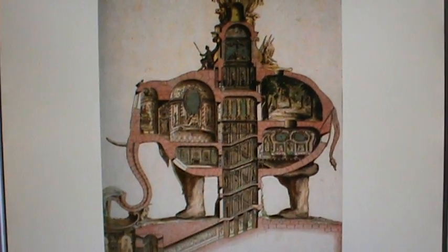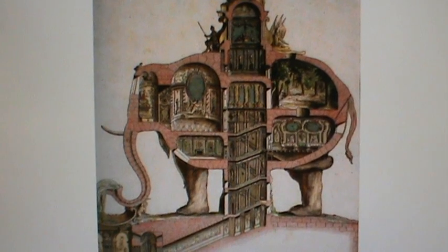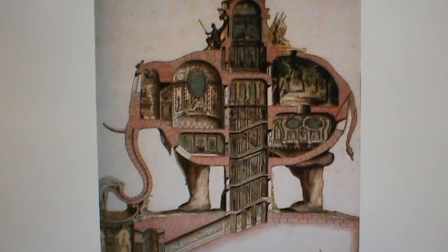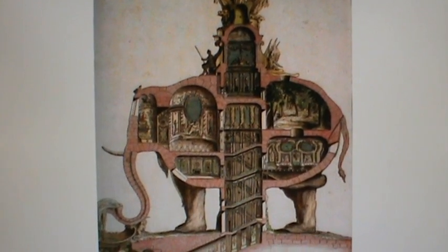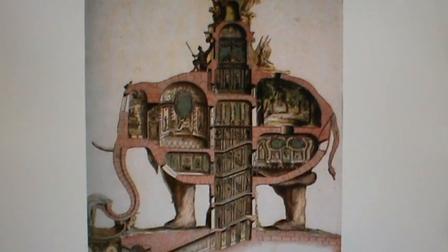This is another very old design from the Napoleonic times, I believe, from the 1700s. The idea was to build a building in the shape of an animal, in the shape of a pink elephant. Animal buildings.